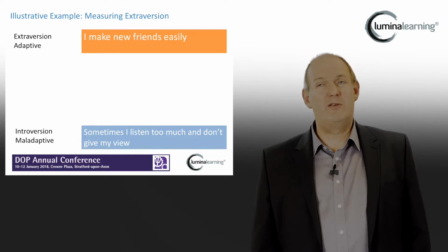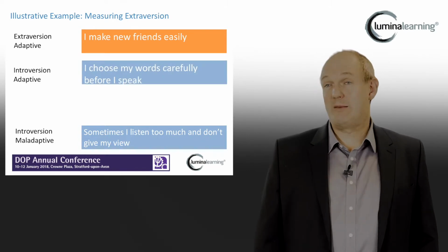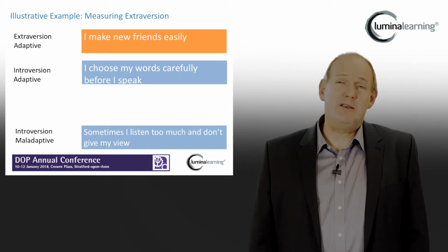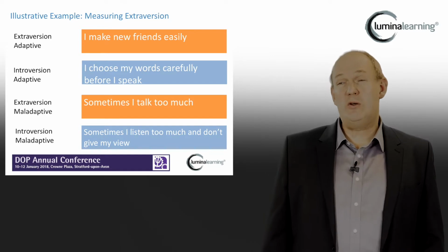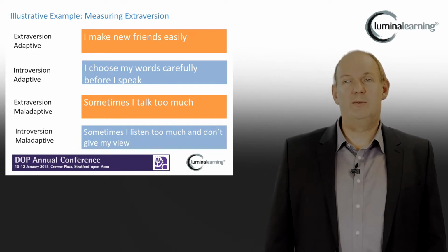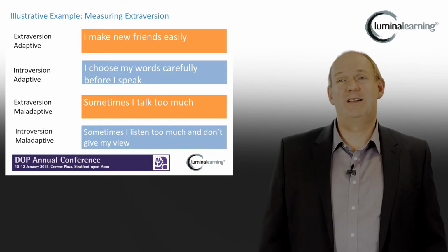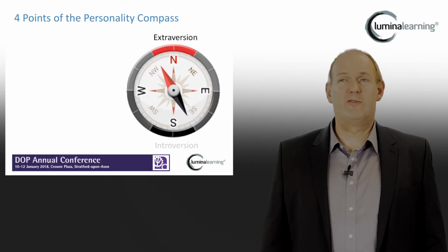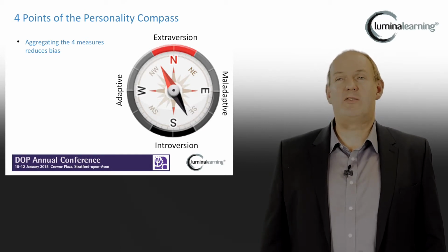We can, of course, using the Peabody 1967 method, measure introversion more adaptively. I choose my words carefully before I speak. That could be helpful at work. And we can look at the maladaptive form of extroversion. Sometimes I talk too much, which could, in certain contexts, be unhelpful. Maybe not if I'm networking in certain areas, but if I'm doing analysis and so on with other people, it could be quite destructive. By balancing all four, this helps us reduce evaluative bias because the biases are netted out across all four.